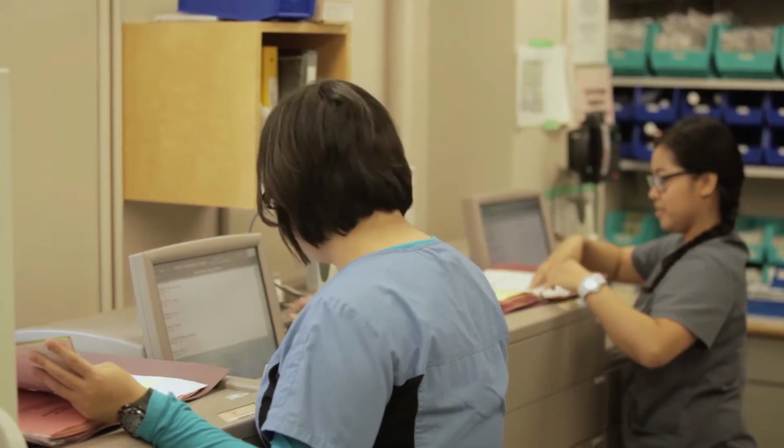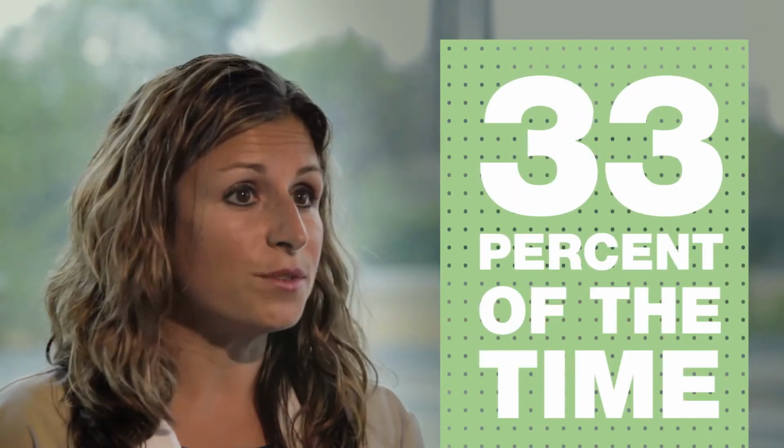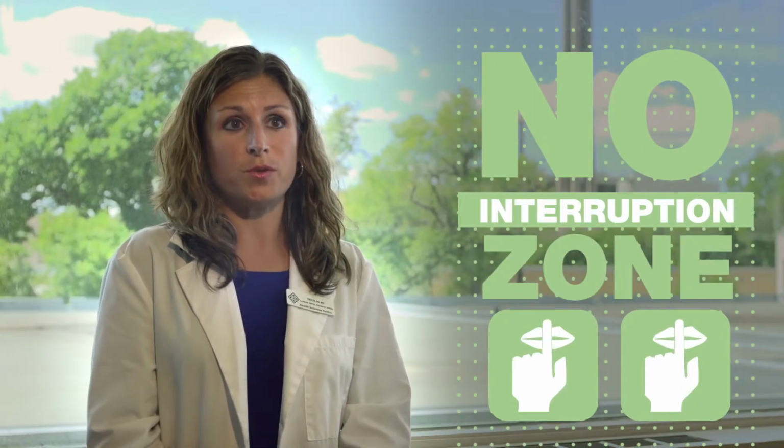We noticed that the medication rooms were high traffic areas, and during medication dispensing and preparation, there appeared to be a lot of interruptions during that time. And so our project looked at how could we minimize those interruptions. When we did direct observations, we noticed that nurses were interrupted 33% of the time, and they were interrupting each other. The solution to this problem was that we wanted to implement a no interruption zone.